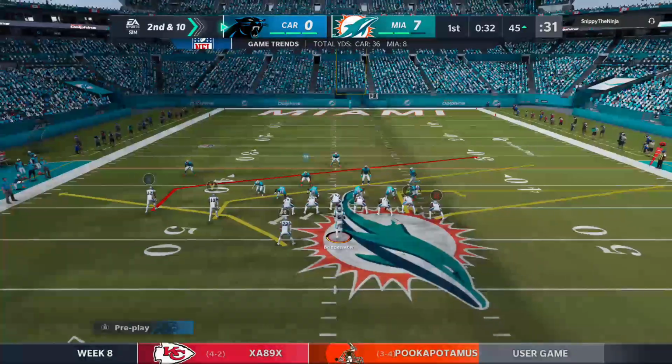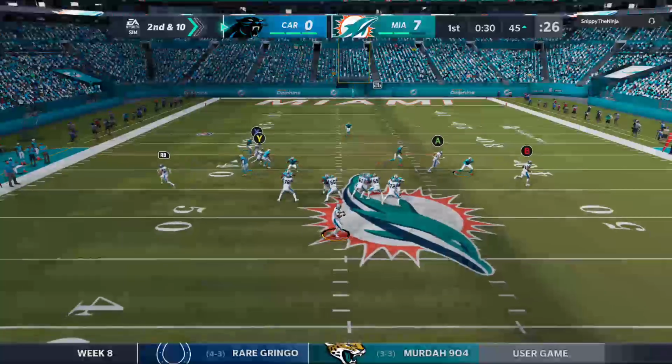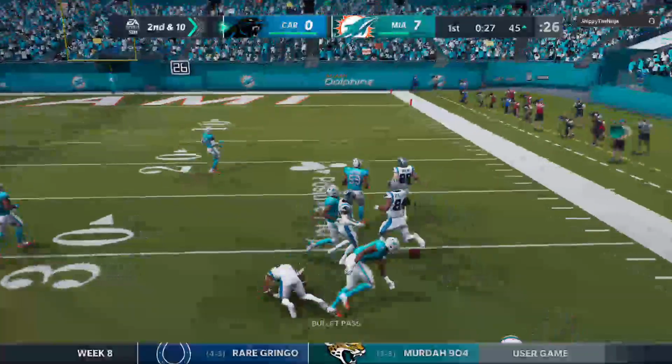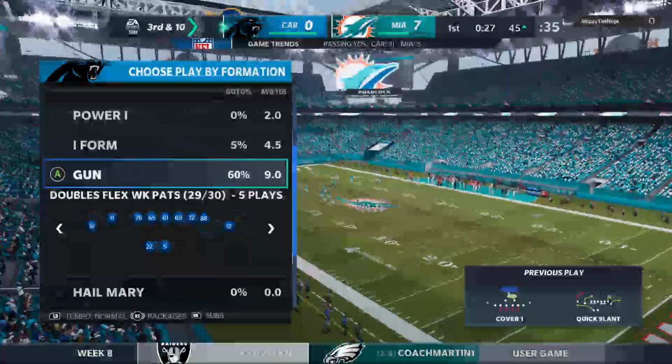An incomplete pass on first down. That leads to a 2nd and 10. Out of the gun, Bridgewater. And that'll be incomplete. Took a pretty good shot as he tried to pull that one in. Couldn't hang on 3rd down.